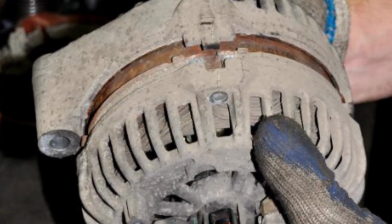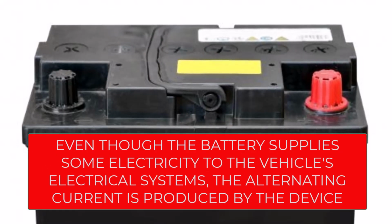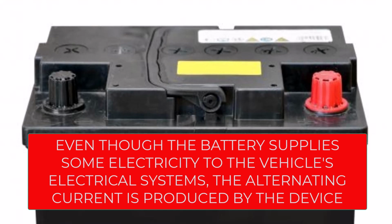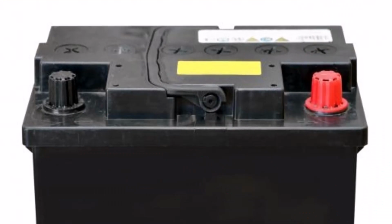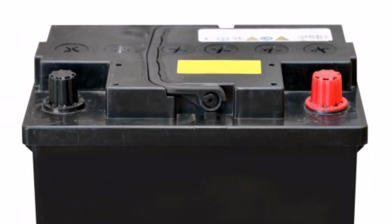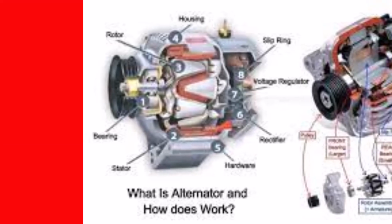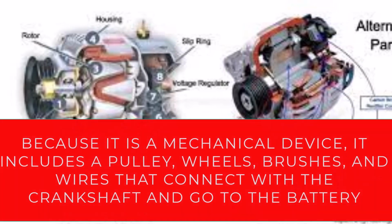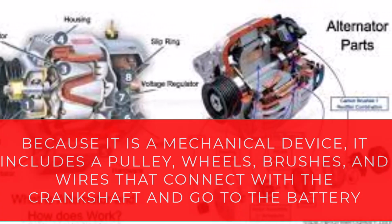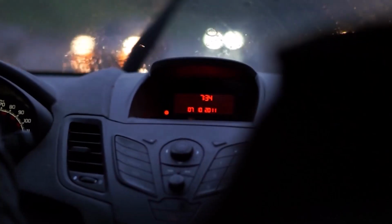What makes the alternator special is its ability to generate alternating current instead of direct current, which gives it its name. It's primarily a mechanical device that includes a pulley, wheels, brushes, and wires. It's connected to the engine's crankshaft and runs to the battery. So, when your car's engine turns the crankshaft, which is connected to the alternator, it converts the motion into current whenever the car is running. The resulting electricity powers the cooling fan, headlights, windshield wipers, radio, defogger, and air conditioning.